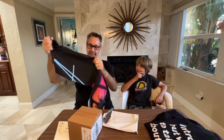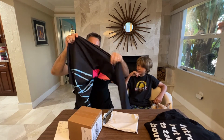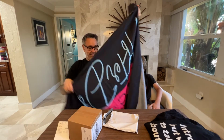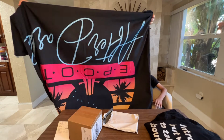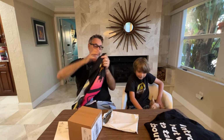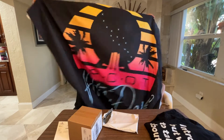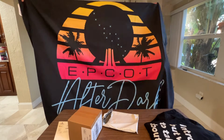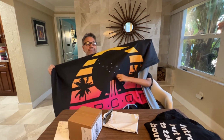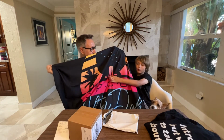It is a tapestry. I think it's a flag. Whoa. That's why it looks like Epcot. Oh, it's Epcot. It's upside down. Yeah, wait, upside down? Oh. It's upside down. Here we go. Now it's right side up. Well, what is this thing? Why is there a thing in the middle? I can't see either of you. Well, here. What's this thing?